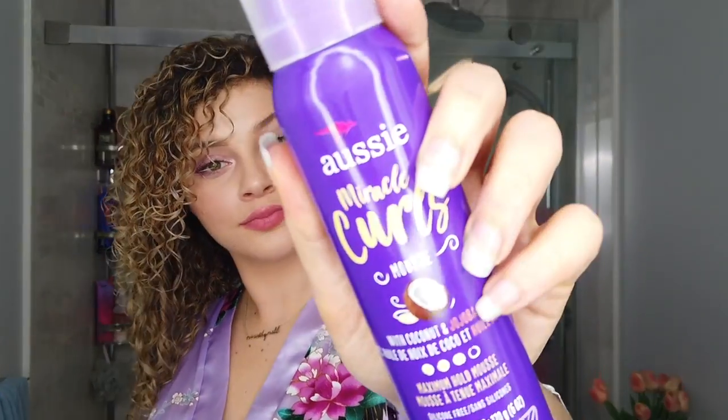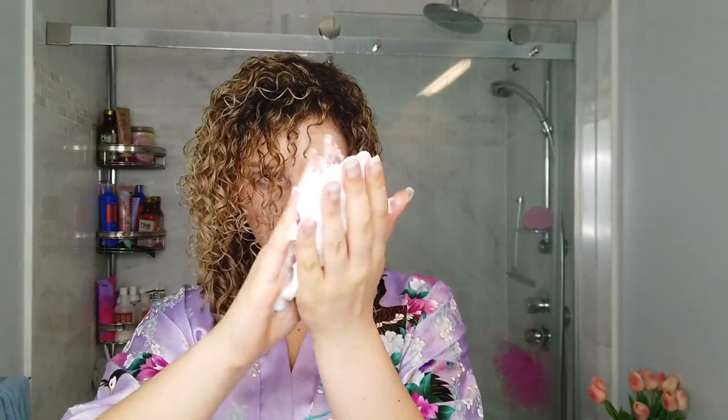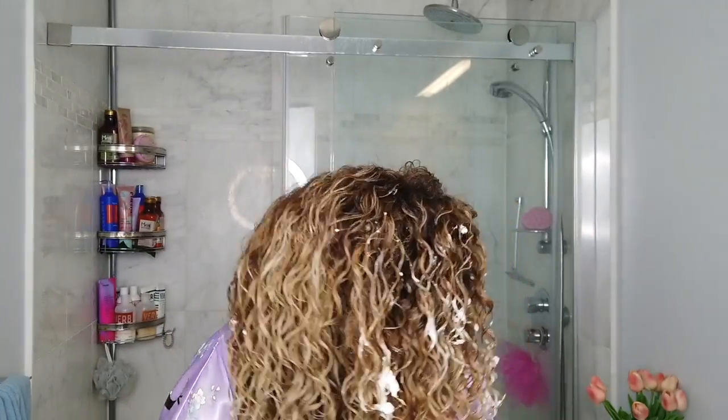But if you do want to set that style in place for longevity, then you need to add hold. So you've got the shape of the curls. You want to hold that in place with a gel or mousse. Even if you don't like crunchy hair, this step is particularly important if you are in a humid climate.